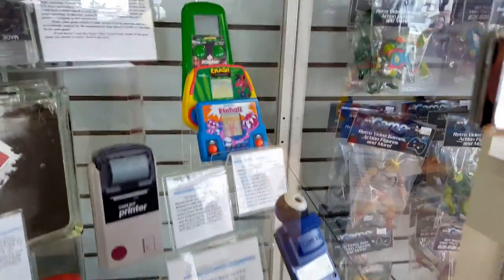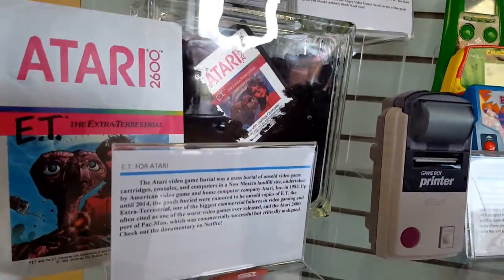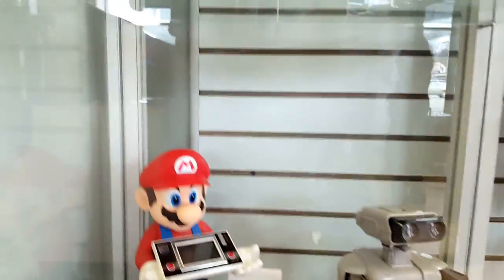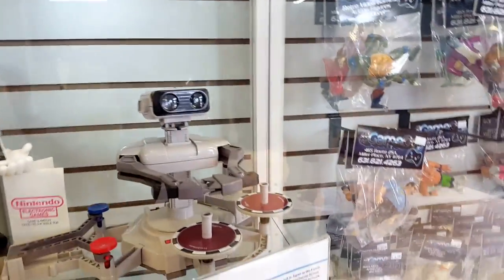Again, he has a section for retro toys, retro figures. Over here, he has the museum, in which you can see you have a Virtual Boy right there, the Power Glove. You have several different handheld games right here. You have an Atari that looks like it was in a landfill. That's pretty funny. Got some more handhelds down here. You have Mario back there. You have Rob the Robot.